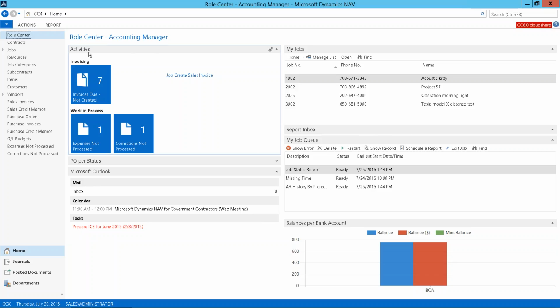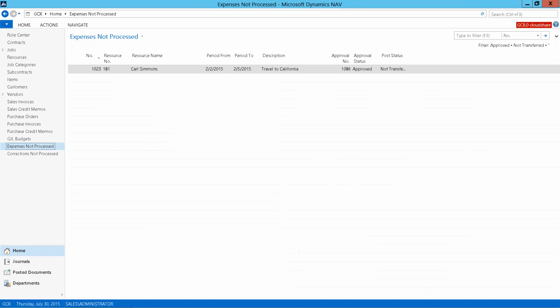So as an accounting manager, things that I might be interested in seeing are key activities that my team performs or I perform. For instance, invoices that need to get created, expense reports to be processed, timesheet corrections that need to be reviewed. Each one of these visual cues or stacks, I can drill into them to get into additional details. So when I drill into that expense report that needs to be processed, you can see the details of it, who submitted it, what was the travel for, and when was the travel. And you can see that it's currently in approved status.